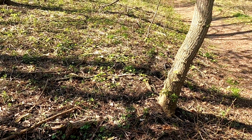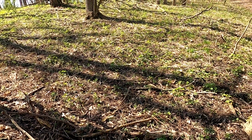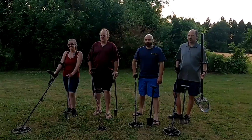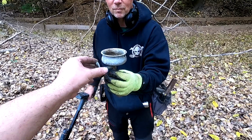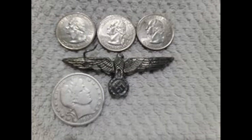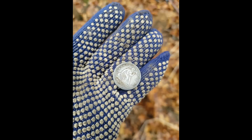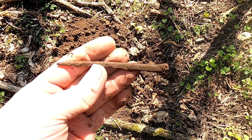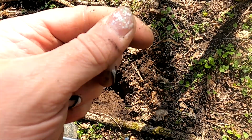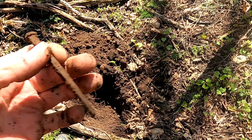I have the 6-inch with me, and I think when I go up in here, it's real dirty. I'm gonna run the 6 and see if I can pull anything else out extra. Some old targets in here. Look at that square nail. It's got a lot of junk in there. Came up like a 2021. It's a nice old square nail. Definitely in an old spot.